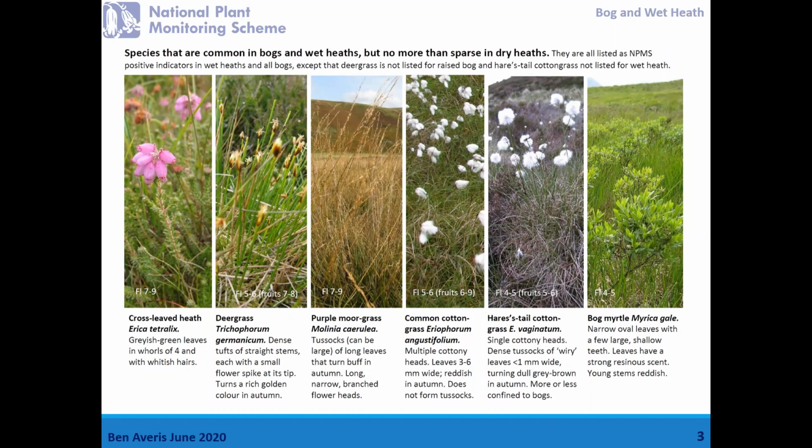And it has just a single white cottony head, whereas the common cotton grass has little groups of three or four cottony heads that all kind of dangle off to one side. Common in the hairstail cotton grass is just a single one sticking up. And yeah, if you haven't got those cottony heads, it can look a bit like the deer grass further to the left, but you can always tell by looking close.